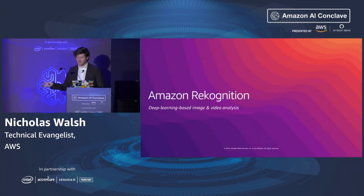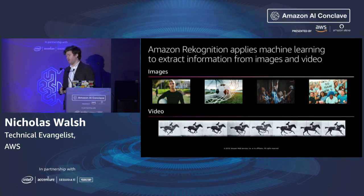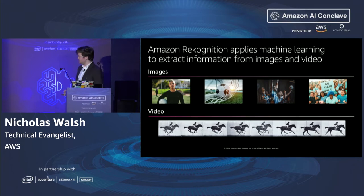Okay, so I mentioned I'm going to go through two main services. Recognition is the first one. This is deep learning-based image and video analysis. So Recognition, broadly, as its name kind of implies, is able to recognize, through the application of machine learning, information in images and video. And while it might have started out with just a few points of functionality, we've seen this really grow over time.